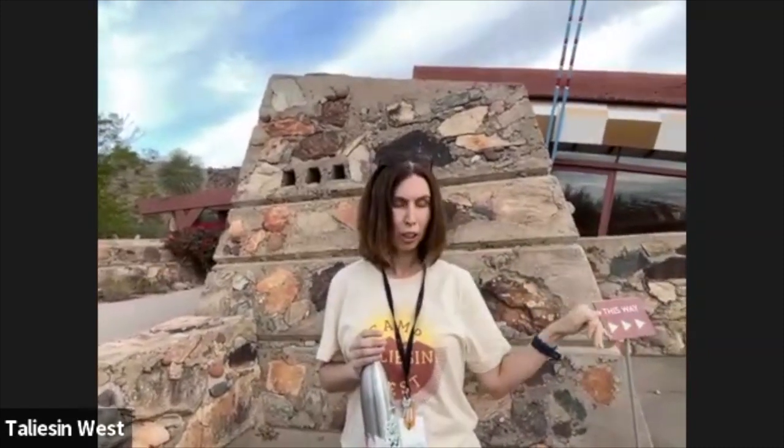He lived here with his wife. He lived here with his children. And he lived here with his students. And a lot of people don't know that. And definitely most students, when they come here for a field trip, they don't know that. This place was a school. So the question is, do you want to live in the same home with your students? Yeah, it was a school though.